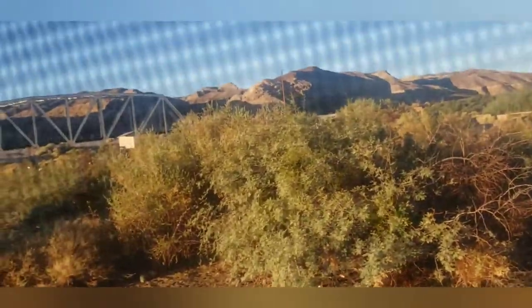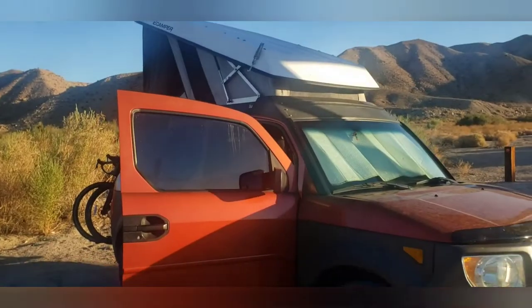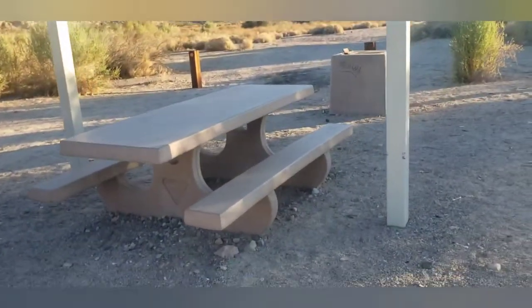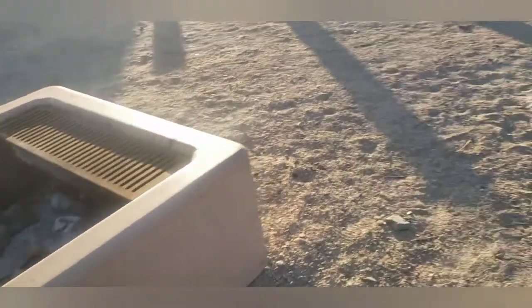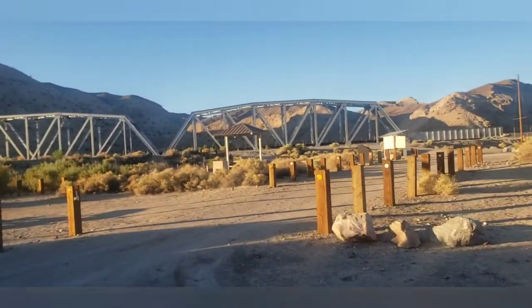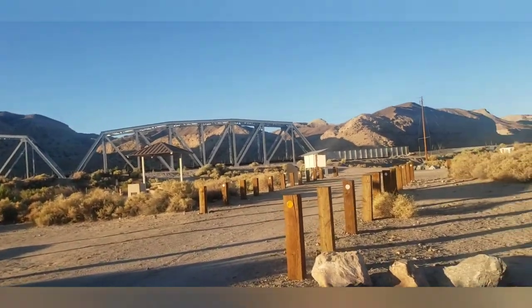Just woke up, guys, and I will show you a view of this campground. It's really nice around. There's a bridge over there. And it was very quiet yesterday. I slept like a baby. This is where we slept last night. Pretty nice place. It has a table with a roof and a big fire pit. And that one that looks like a bridge, those are the railroads.